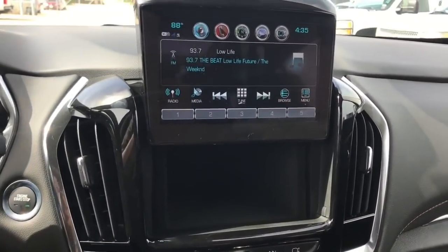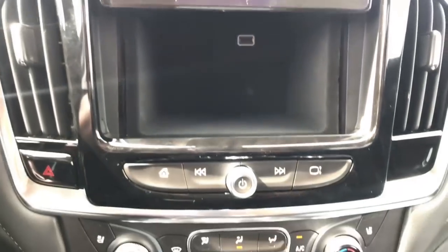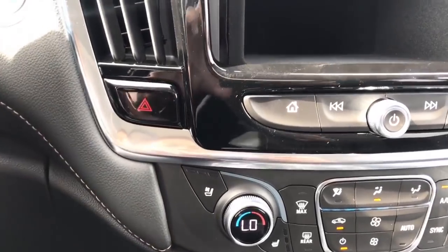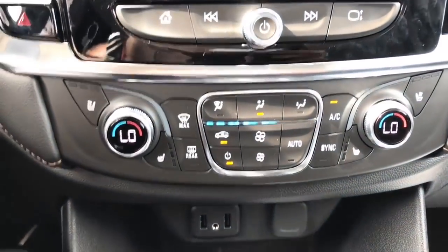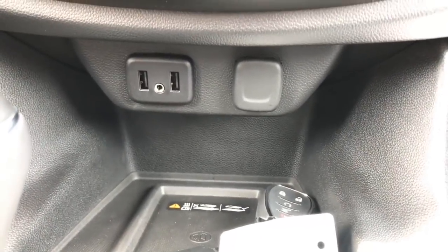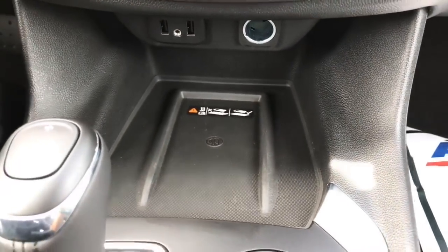And on the center console, you have your 8-inch color display. And right behind it, you have a padded storage with a USB port. Right down here is the controls. On the left-hand side, you have your hazards. Right down here, you have your climate control with heated and ventilated seats. Right down here, you have two USB ports, auxiliary cord, and a 12-volt power outlet. You also have a wireless charging.